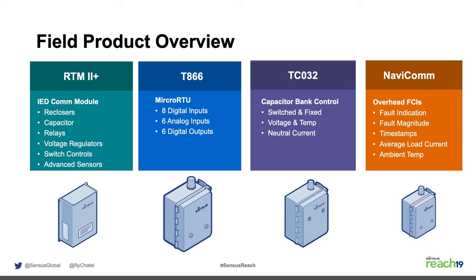Water SCADA customers, big product for you as well. TC032, it's electric only. It's a capacitor controller, and we've taken our product, our RTM2 Plus, and put in a capacitor controller all in one. We did this as a joint venture with a utility, actually, and on their 34 kV distribution line feeders, you should see their power factor during this peak of the summer. It's absolutely amazing. So it's a really cool product.